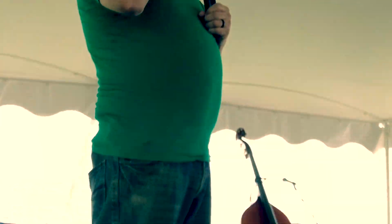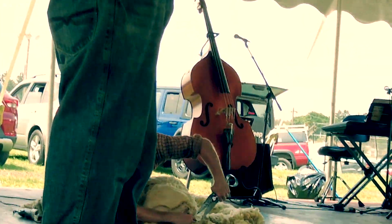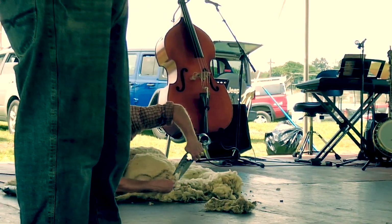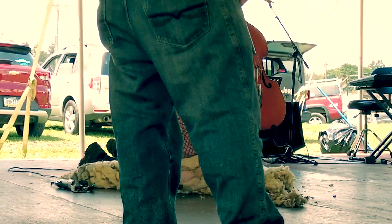So until they get back in their economy, our warehouses are so full. That's why we're getting nothing for our wool, because we still have 2-3 years worth of wool in warehouses. So, but the animals still got to get sheared every year. So we do have an issue trying to get rid of our wool.